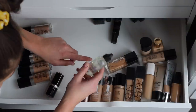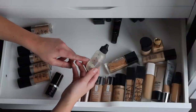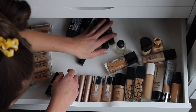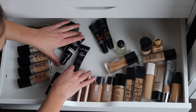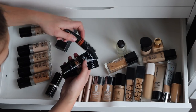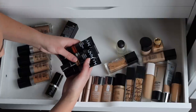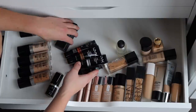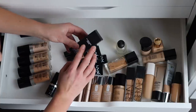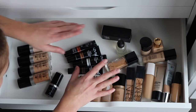I've got a MAC Mixing Medium here. This is actually not specifically just for foundations. I use this for a bunch of different makeup uses, so that is definitely good to have. Now, I have a couple of NYX foundation mixers to make things lighter or darker. I honestly don't really use these that often, but I feel like these could be really useful, so I am going to justify those. And I just have a backup of MAC Face and Body. This is in C3. This is like my most worn everyday kind of foundation.